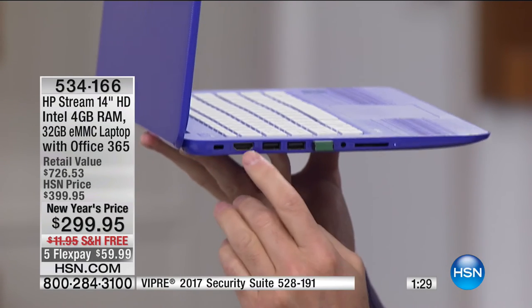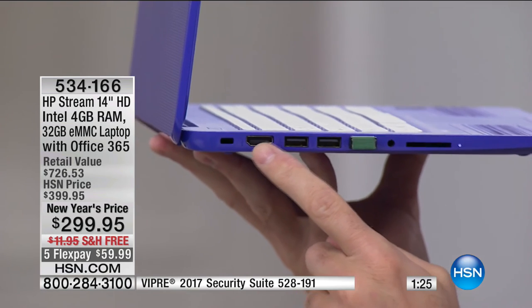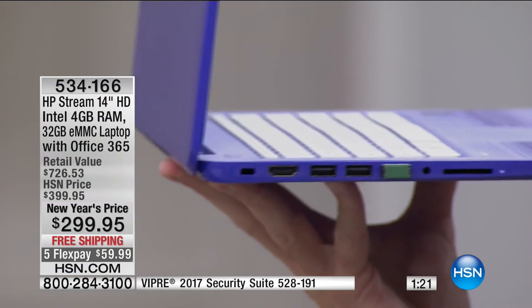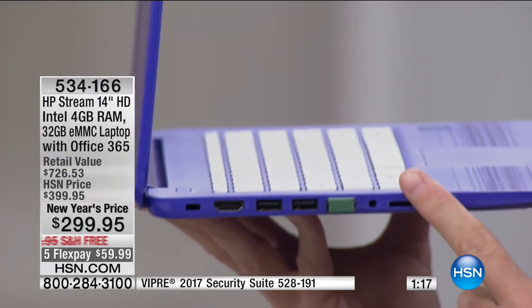3 USB ports. There's even an HDMI out. So if you're streaming a movie, but you want to plug this into your television and enjoy it on the TV or play a game on the TV or whatever, there's an HDMI out port. There's your SD card slot. So put in an SD card, an XD card, an MMC card.